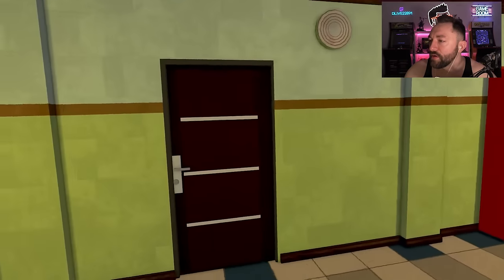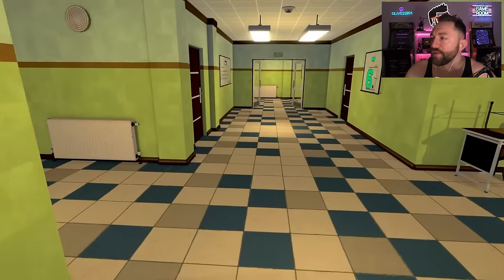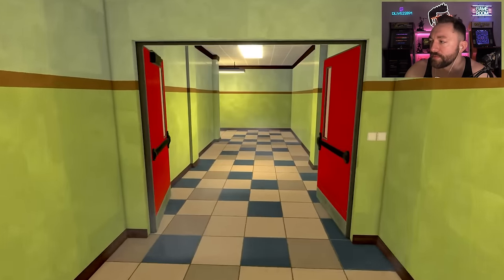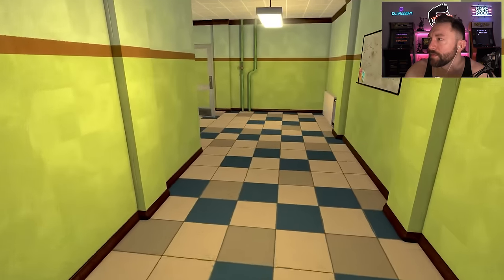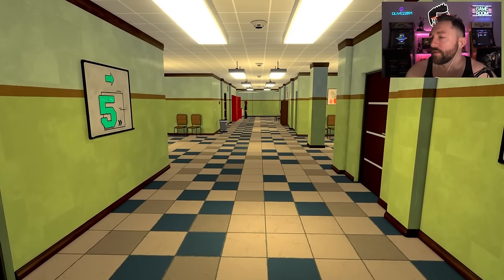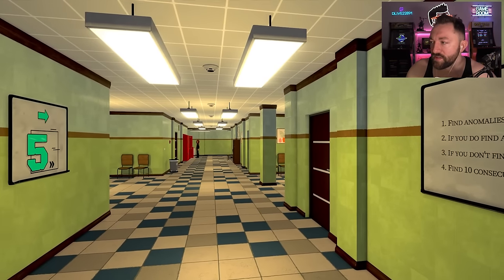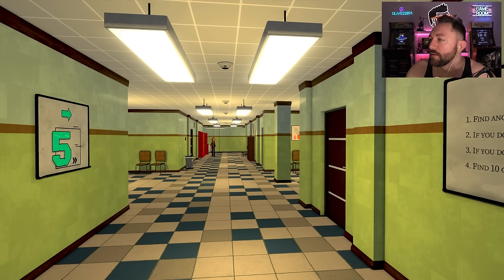I still can't believe I haven't caught a painting yet. Oh, the lockers. There's only 3 open. We've seen that one before. All right, just the round of doubles. We haven't gotten a new anomaly in a while. I mean, we've been killed by 4 of them. So there's 4 that we've seen. We've probably seen other ones, I just missed them. But there's like 16 that I haven't spotted.